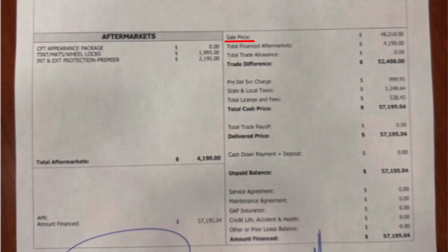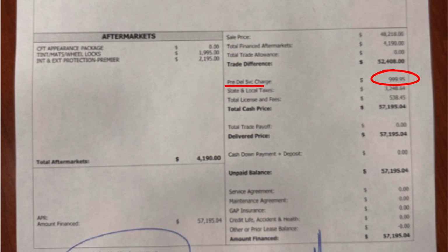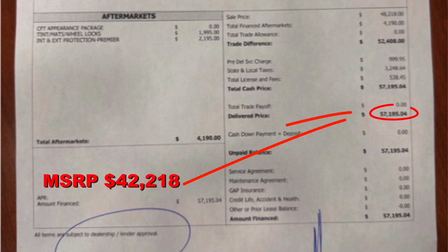The selling price was MSRP, $48,218. Then they added $4,190. And I love this, total financed aftermarkets, $4,190. Then they added a $999 junk fee. I used to call them dealer fees, and they're just additional profit to the dealer and the sales tax. Out the door jumped $42,000 to $57,000. Wow. That's a quantum leap.